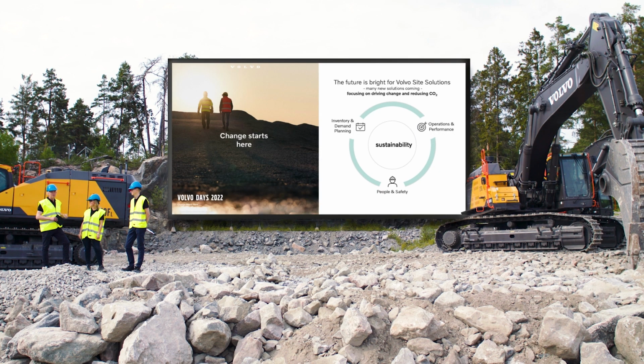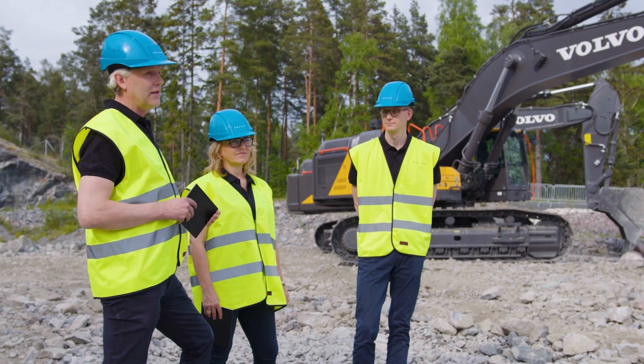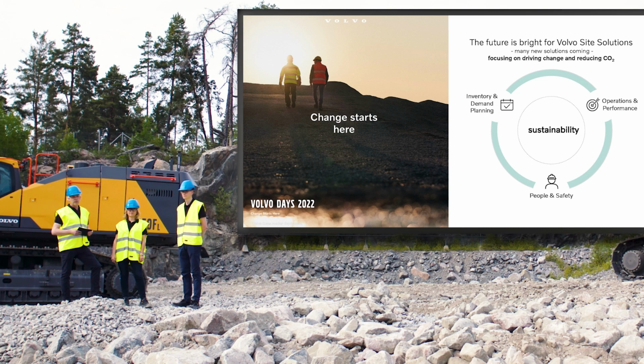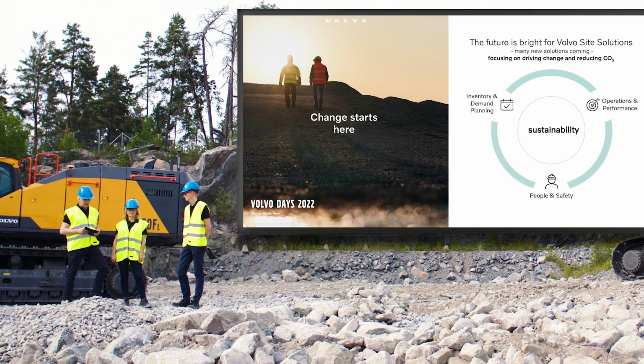Let us try. I think first of all, we have to admit that Volvo Site Solutions will be, and probably already are, one of our most important tools today, tomorrow, and in the future as well. We need to work smarter and better to utilize this in all different aspects. And what we are looking into now is actually 3 areas where we are developing more services, like inventory and demand planning. We see a huge demand for improving that area, and we see a lot of opportunities there to create better insights when it comes to demand and planning.